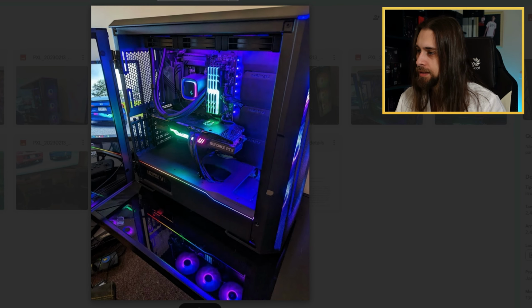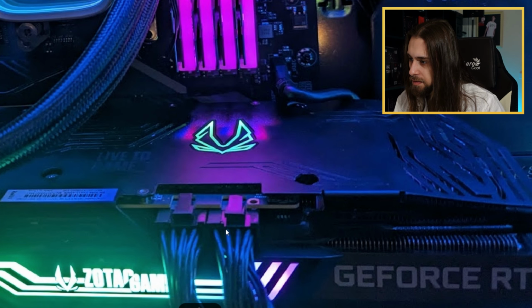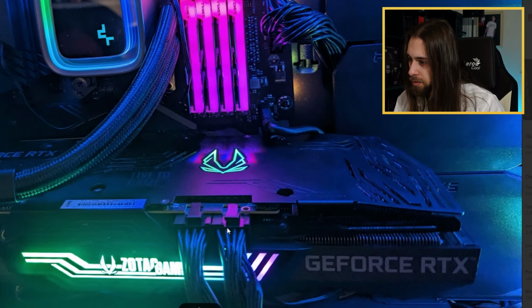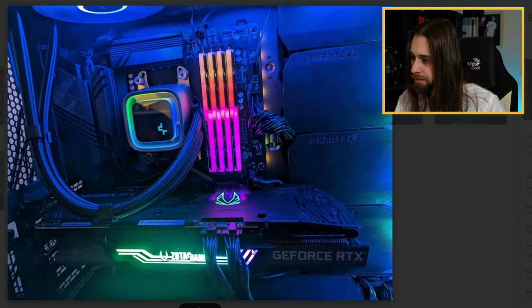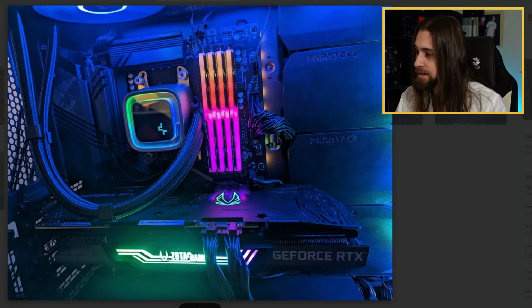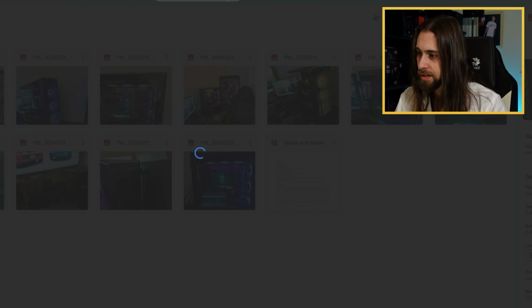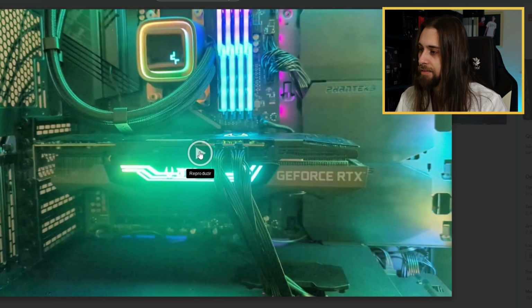Nice. Side panel opened. Everything seems okay to me. 4 RAM sticks, so you're running dual rank. The connections seem well. Okay, 2 separate cables, maybe, I believe. If you don't have 2 separate cables, just start using them because it's a must. And yeah, basically that's... We even have a video.